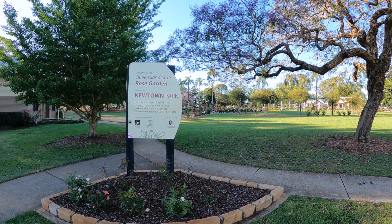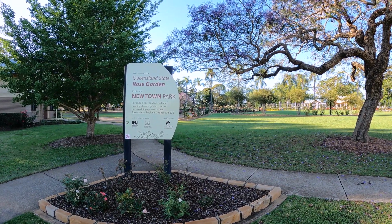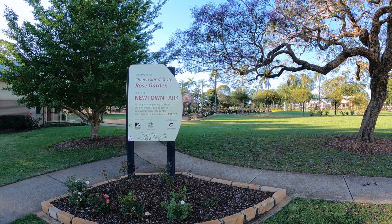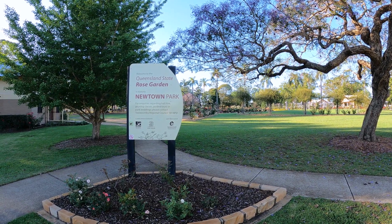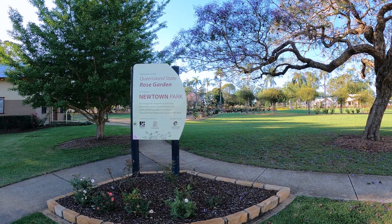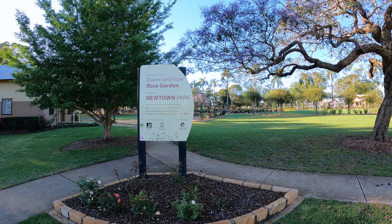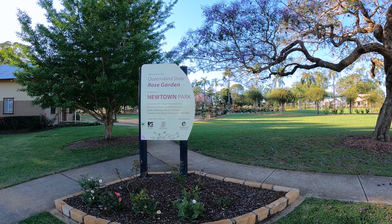I beg your pardon. I never promised you a rose garden. Along with the sunshine, there's got to be a little rain sometime. But seeing as today there's no rain, I thought it'd be the perfect opportunity to share the Queensland State Rose Garden in historic Newton Park with you.